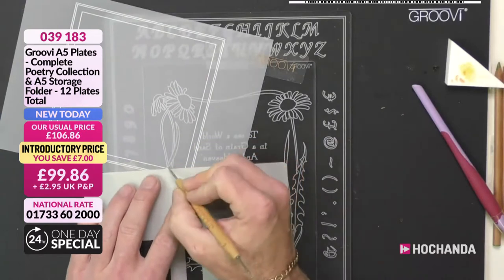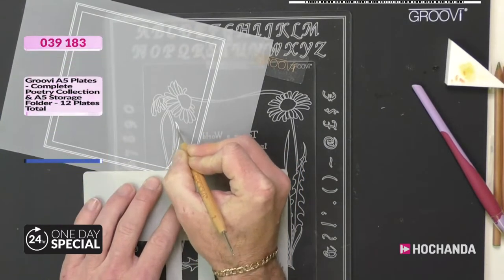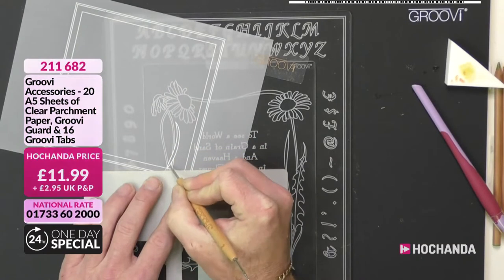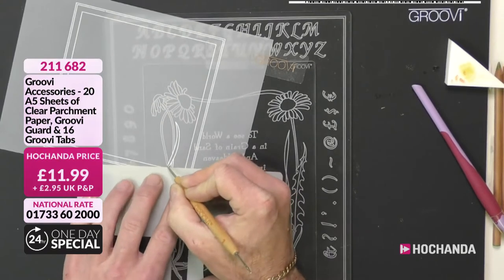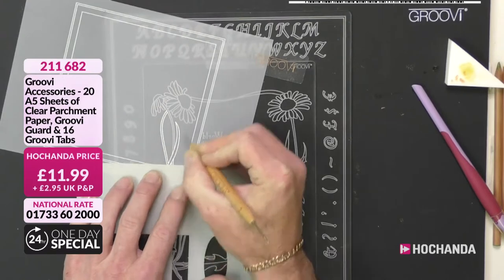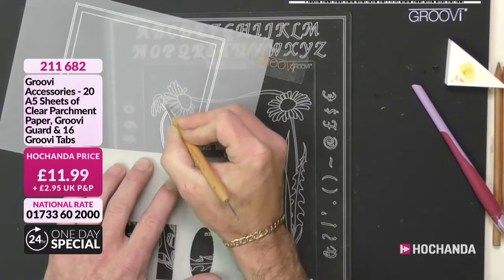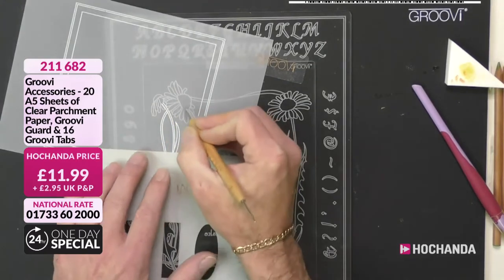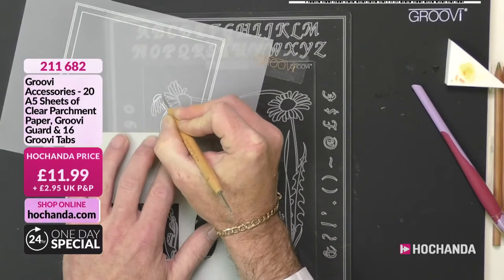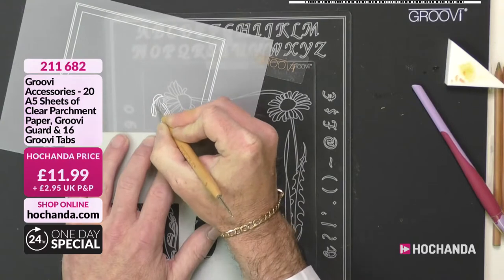And then all we're going to do is start from the bottom, because it's easier for me to see that I don't get carried away and go into the frame. So we'll pop those bits in first and just trace out the design. So you can see how quick and easy it is. If you just want to use these two flowers, you can. The choice is yours. So we'll just follow the lines through.